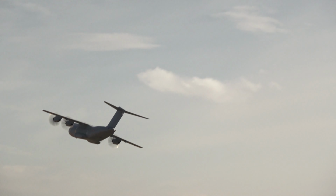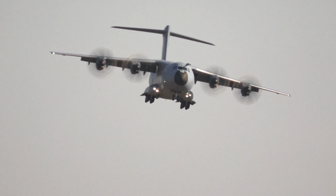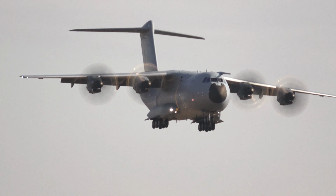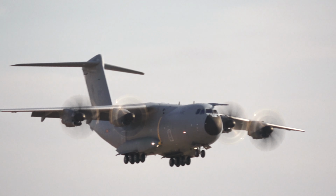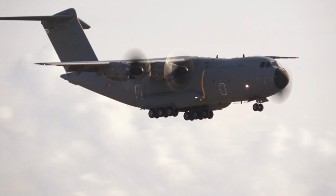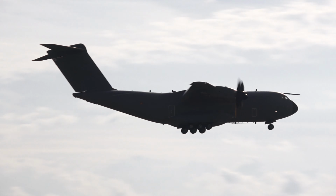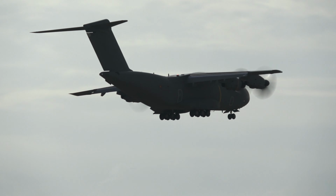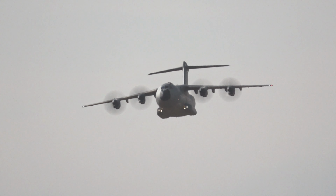The A400M serves alongside the C-130H Hercules in Spanish Air Force service, and indeed it was parked next to an American Hercules in the static display, and it was very interesting to compare these two aircraft side by side. The A400M really is a much more substantial aeroplane. It can take 116 fully equipped troops as opposed to just 64 in the Hercules. Yet the two aircraft actually have very similar payloads of 37 tonnes and 35 tonnes respectively.